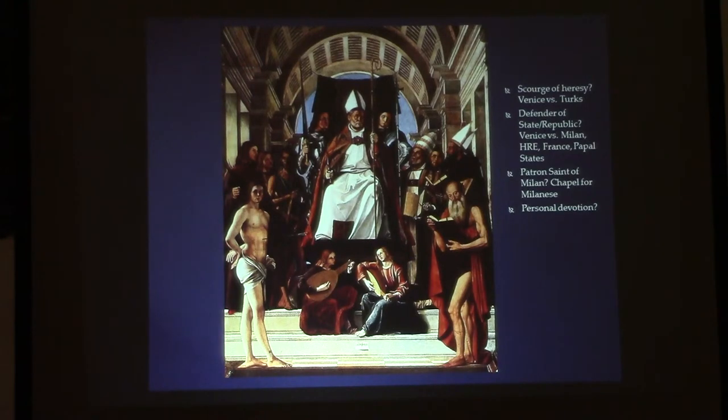And then the last thing, of course, would be personal devotion. If you lived within that realm under the influence of Milan, a number of your sons are named Ambrose. And there are other images that were commissioned by officers whose names were Ambrose. Why not have my patron saint be a part of our church? So it could come back to that.